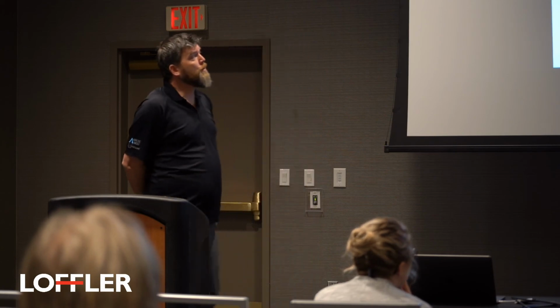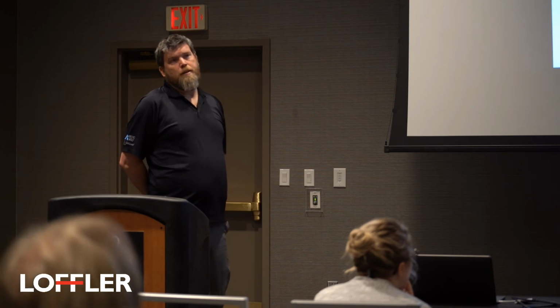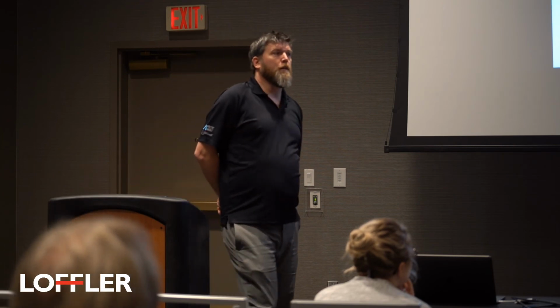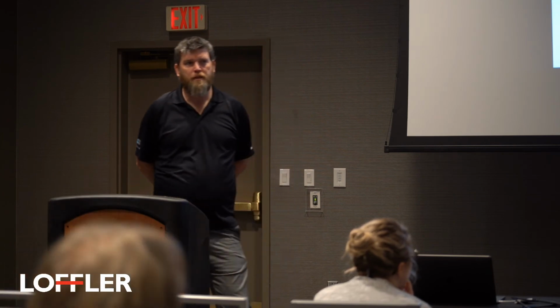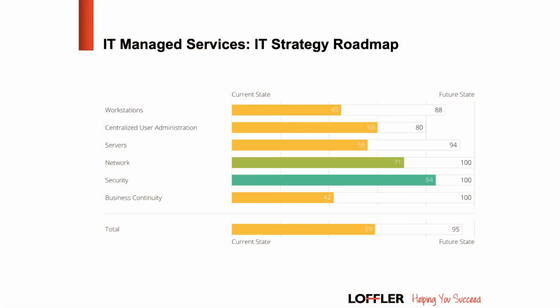So the strategy roadmap I mentioned. We're going to go through, and these are not technical questions like what's the firmware version of your firewall or what processor is on your server. These are questions about how you're using technology and how you want to use technology. And we talk about workstations and user administration, servers, network, security, and business continuity. And we take your answers and we say, here's what you're doing today, and here's where you say you'd like to be.